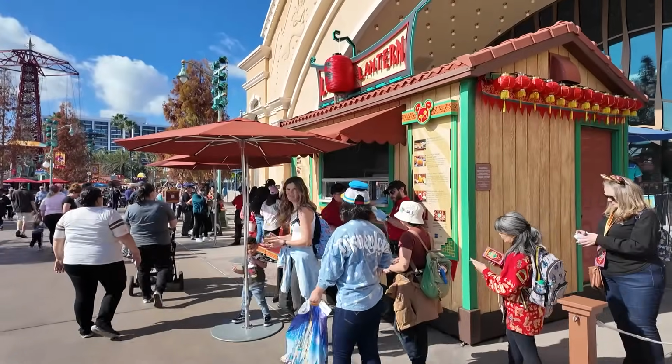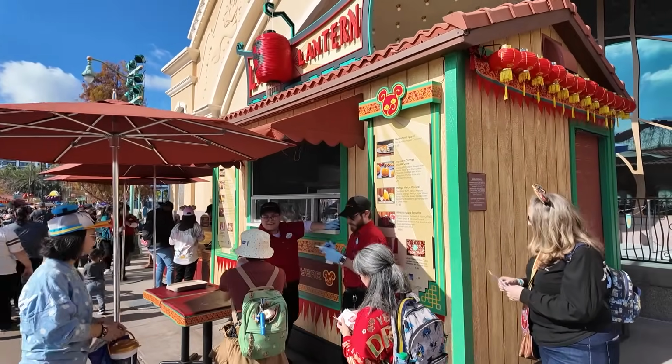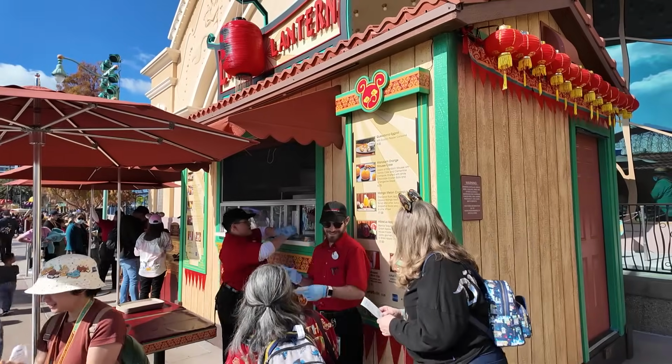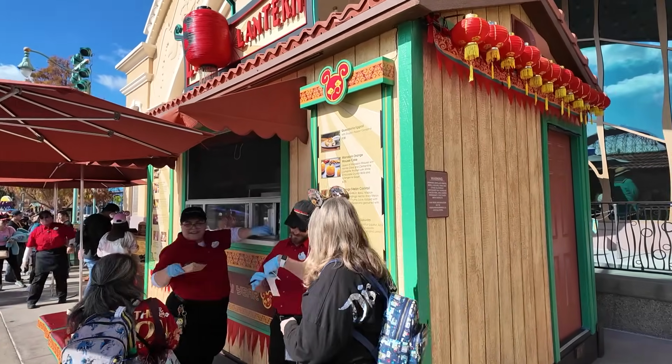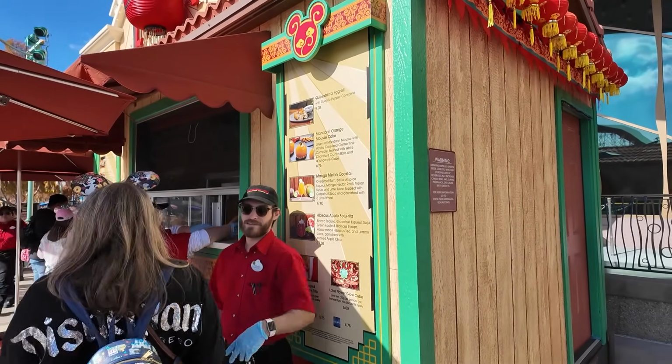All right, so we made it to the Lucky Lantern booth, and I think we're in luck because I still see people walking away with the egg rolls, so we should be good. On the menu here, not only do they have the quesabirria egg roll, but they also have a mandarin orange mousse cake, a mango melon cocktail, and a hibiscus apple soju rita.